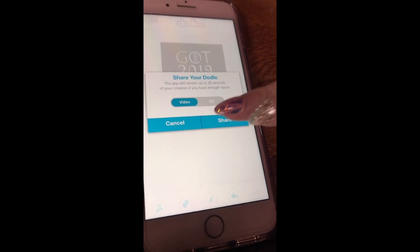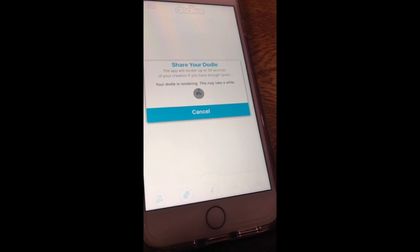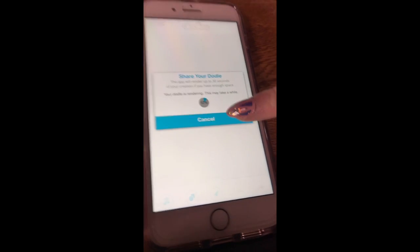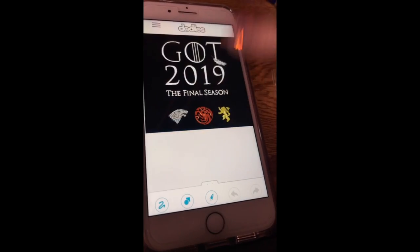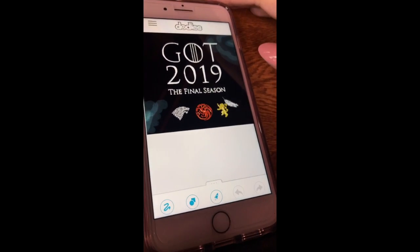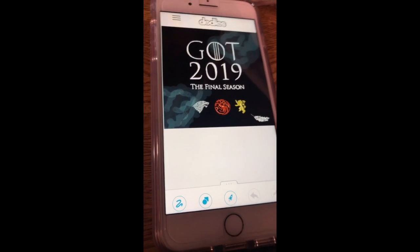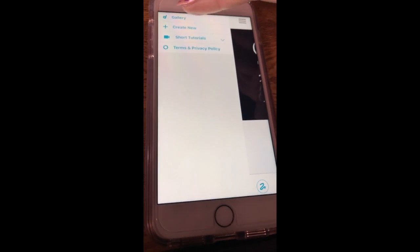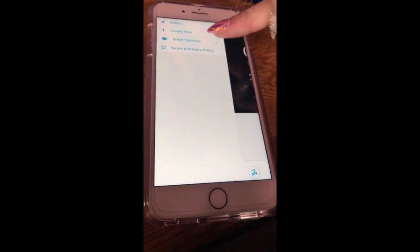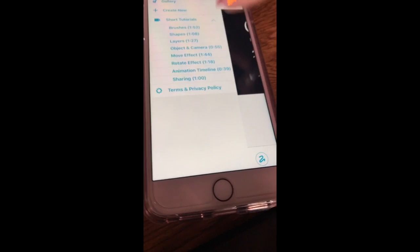When it renders and is done, this will take less than 30 seconds. I'm gonna cancel it because I'm not done with it yet completely, but then you can just save it to your camera roll or send it to your friends. And you can always watch our short tutorials within the app that tell you how to do any of the things that we have covered in this episode today.